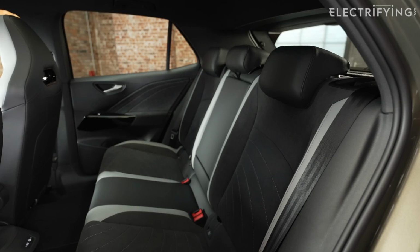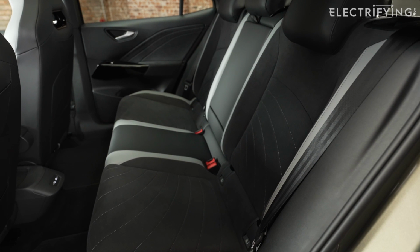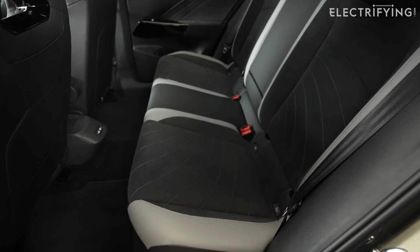by the big bosses. There's still lots of room in the back, that hasn't changed, but the quality hasn't had quite the same upgrade as the front of the car, but there is some extra squishiness on the door panels too.